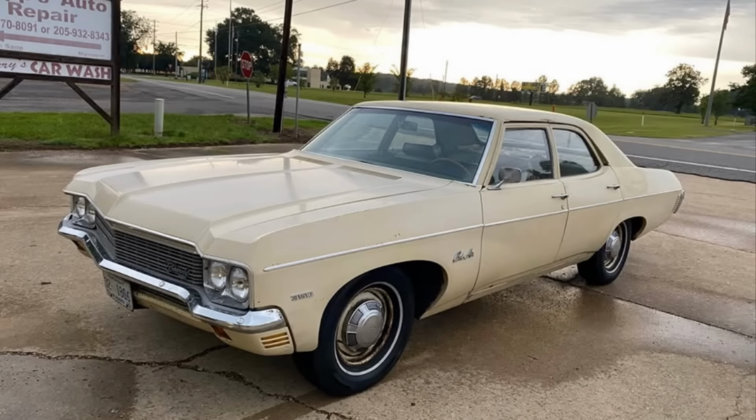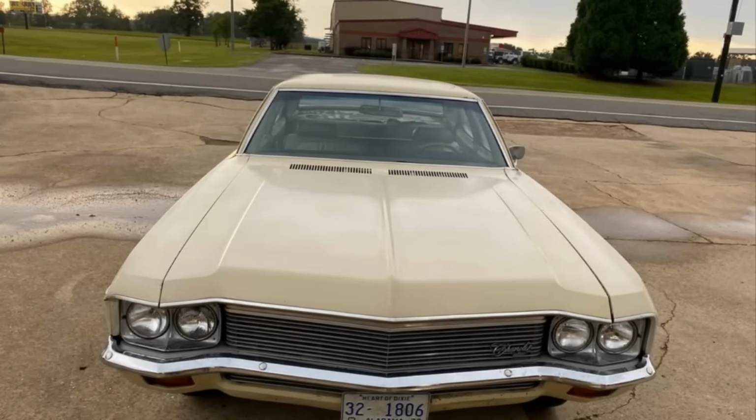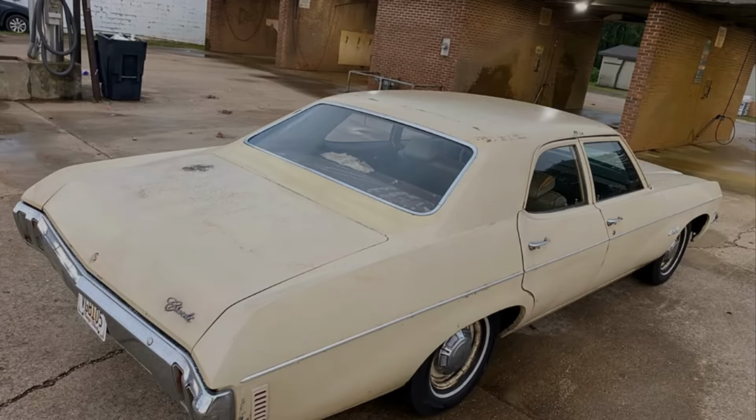At $7,500, it represents excellent value for a turnkey vintage driver that stands out for its originality and thoughtful upkeep. The seller is primarily seeking a cash buyer and is not actively pursuing trades, underscoring a straightforward and serious sales process.